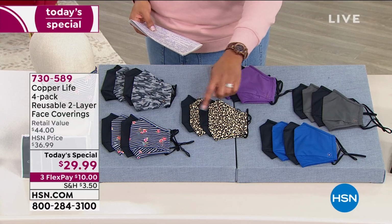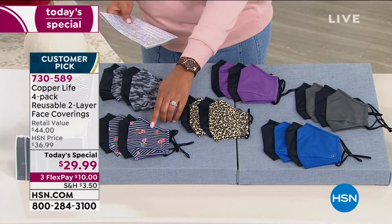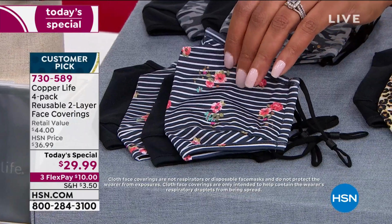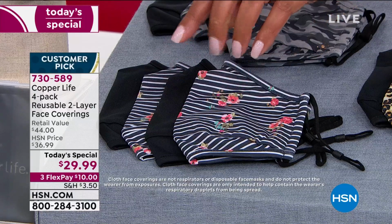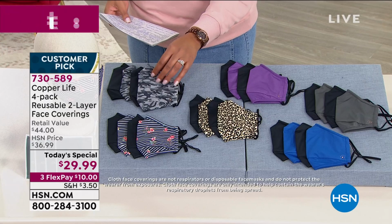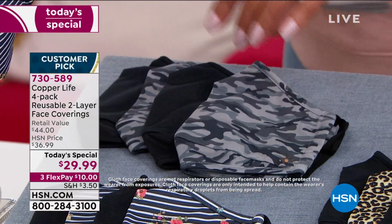You can get 2 leopard and 2 black. You can get the roses option. Isn't that pretty? It's like a rose print. So it's the most popular of today. It's so pretty. Where you get two of the roses print and 2 black, and then you have your gray camo. So these are gender neutral. You get 2 gray camo and 2 black.